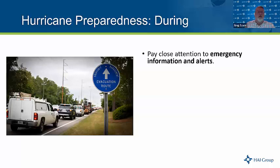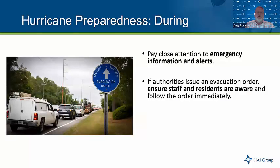With that said, pay close attention to emergency information and alerts. If the authorities issue an evacuation order, ensure staff and residents are aware and follow the order immediately. If you're in a housing authority and you're in Miami and they said that it's bearing down on Miami, the hurricane is imminent, you need to move your people and not wait until the last minute like the people in the photo. It's going to be hectic enough. It's going to be congested enough, well enough in advance. You don't need to wait till the last minute.